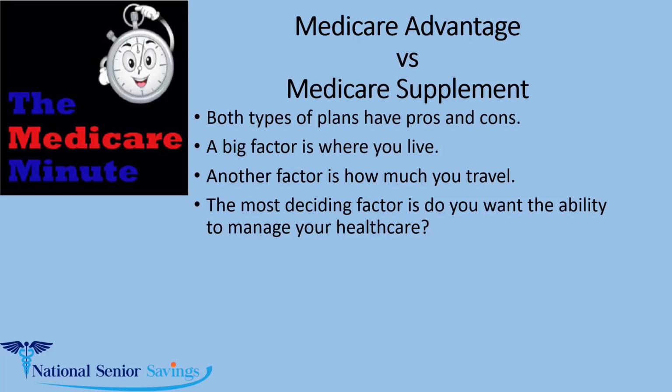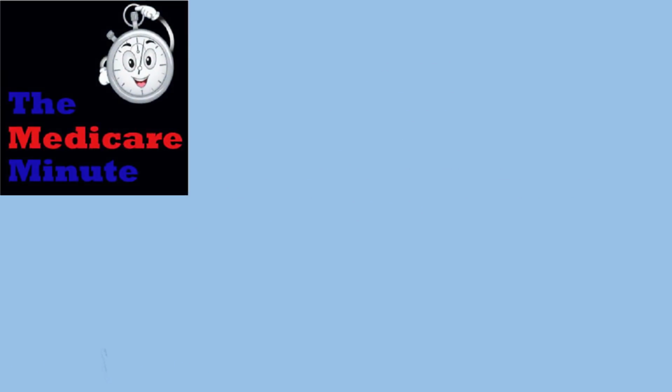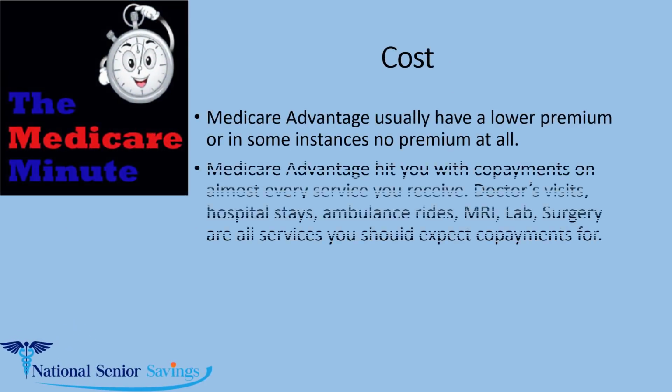A big factor is where you live. Another factor is how much you travel. The most deciding factor is, do you want the ability to manage your health care? So the first thing we're going to look at is cost.